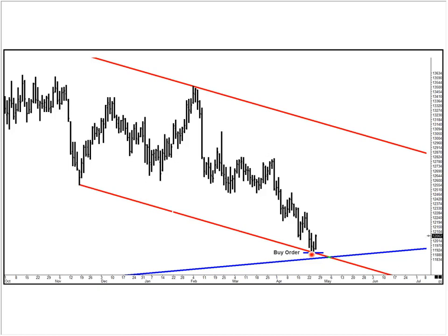How many of you have ever seen a $1,000 bill in person? Not many. They're hard to find, let me just tell you. You can't get them from your bank.